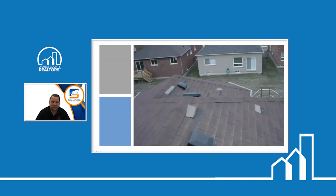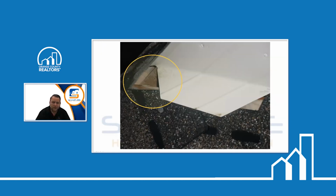Some common roofing issues: not using the proper nailing. This is a new home where the shingles have popped back from a windstorm. They shouldn't be doing this. This is poor installation. Here you've got some missing flashing. Moisture can get in there, and rodents. It's just poor quality. They just didn't do a good job.